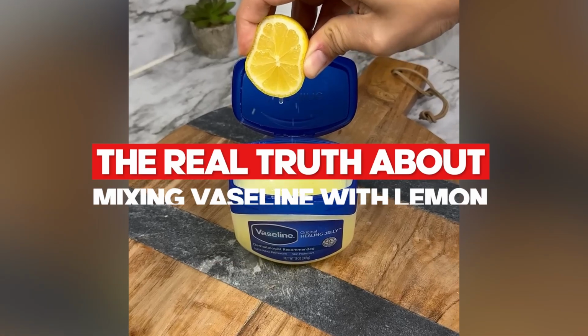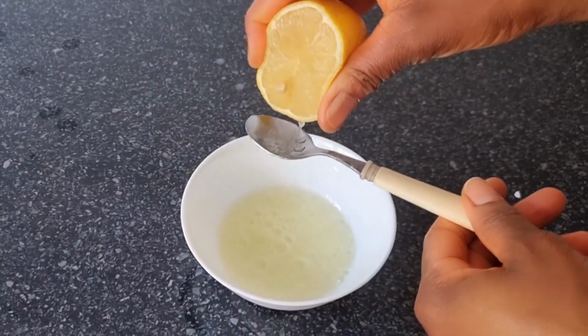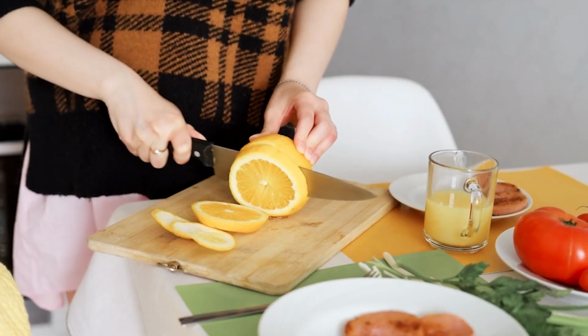The real truth about mixing Vaseline with lemon. Mixing Vaseline with lemon for glowing skin. It's everywhere on social media right now. Thousands of women are swearing by this 2-ingredient miracle that supposedly gives you porcelain skin without expensive creams. The beauty gurus make it sound like the fountain of youth sitting in your kitchen cabinet.